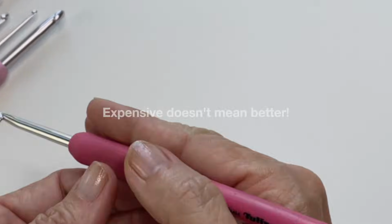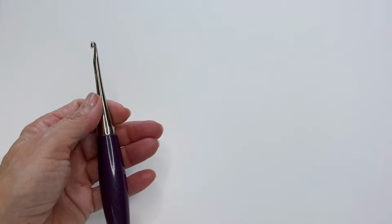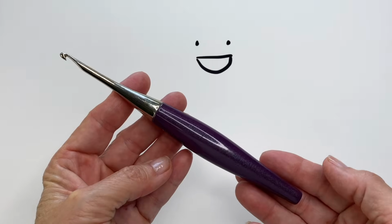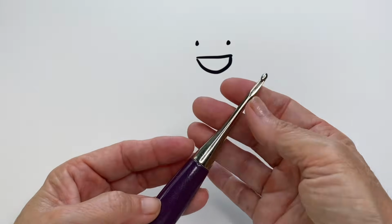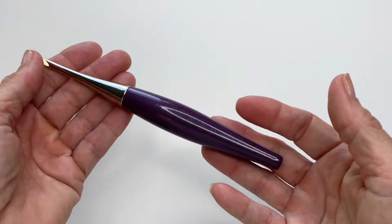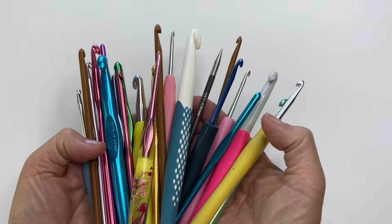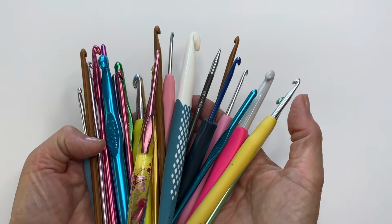Side note here, don't get caught up in the cost of a hook thinking it will make you faster or give you better results. I made that mistake thinking I had to have a Furls Odyssey crochet hook. I had been wanting one of these for ages, and my daughter worked really hard to get me one because it was always sold out. Guess how much I use it? Never. And that's because it's not suited well for my hand. It's heavy and it's a better fit for a knife hold. Plus, it's slightly too long for me. So again, experimenting is really good. Be sure to try different hooks, but more expensive doesn't necessarily mean better.